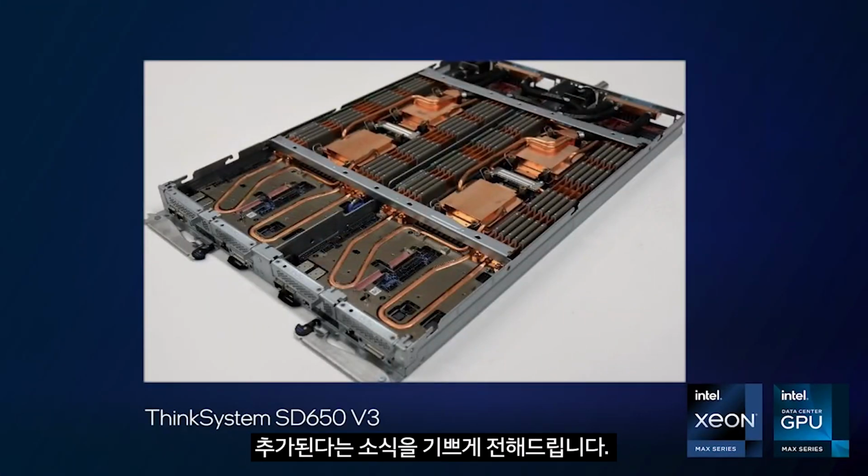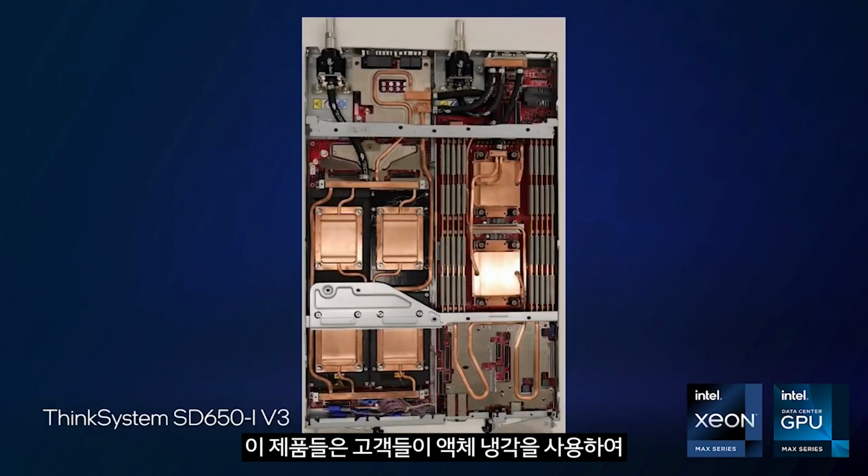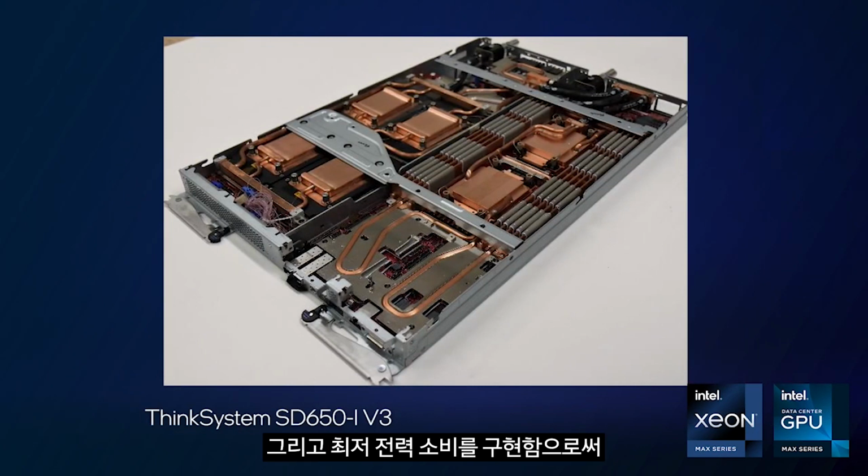Customers today are looking for maximum performance, but they also want to know that the IT they choose is delivering the best performance per watt in the most sustainable approach possible. That's why we're so excited that the Max series CPUs and GPUs are being added to the Lenovo Neptune family of liquid-cooled offerings. These products help users use liquid cooling to deliver the highest performance, highest density, and lowest power consumption possible, making high performance more sustainable.